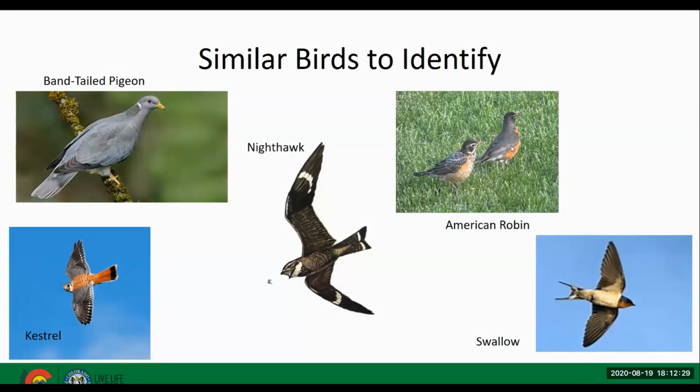Kestrels, nighthawks, American robins, and swallows are all similar. You're going to have a bunch of songbirds out there. Maybe go out into the field before you go hunt and start learning how to identify the different birds flying around. You might not be able to identify species, but at least be able to identify whether it's actually a dove or one of these other birds that are out there.